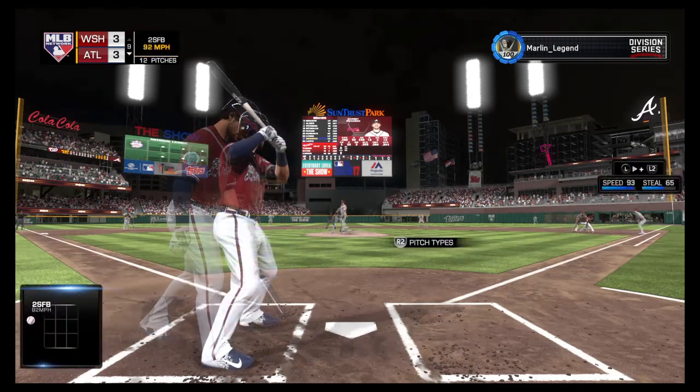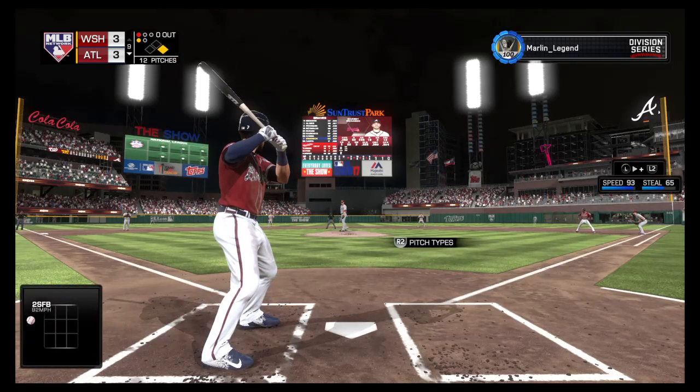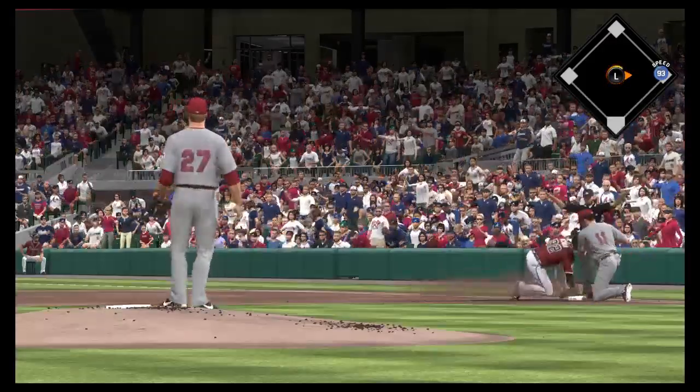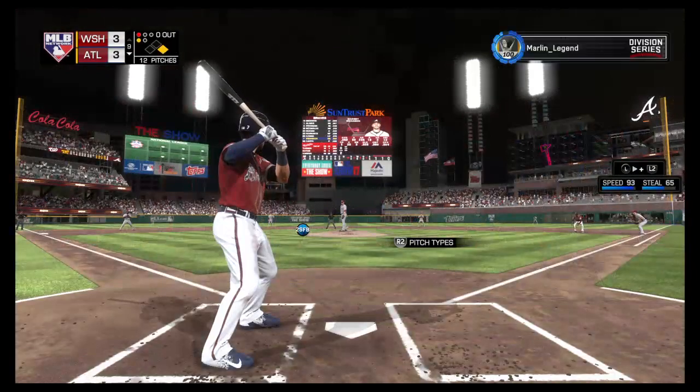Ball 1. A lot of righty pitchers will throw that 2-seamer to right-handed hitters to try to jam the guy or even make some firewood. He got it in there, but that was a good take to lay off and take the ball. Before the pitch, a check on that winning run at first.